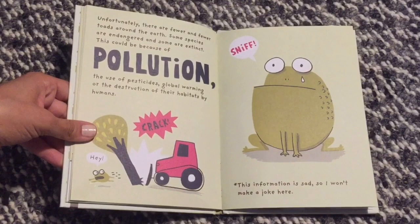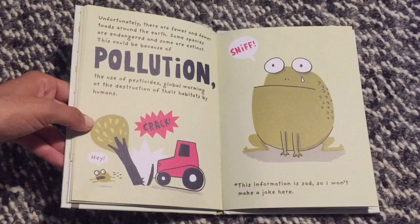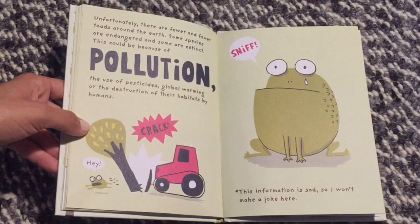Unfortunately, there are fewer and fewer toads around the world. Some species are endangered, and some are extinct. This could be because of pollution, pesticides, global warming, and the destruction of their habitats by humans.